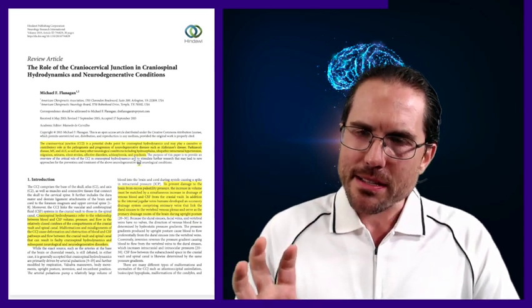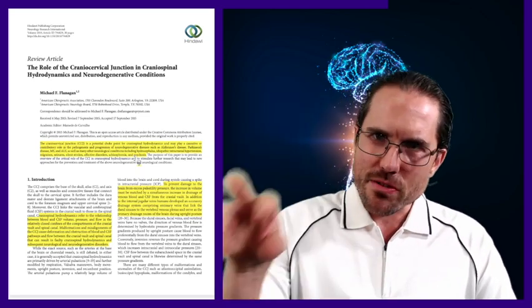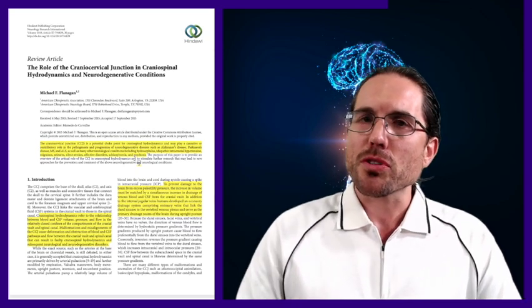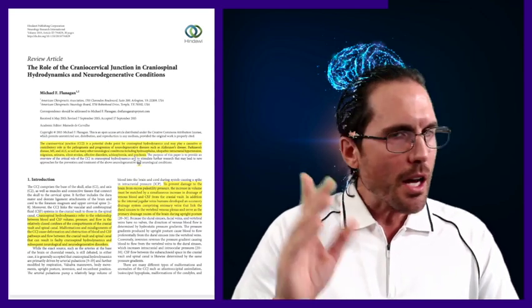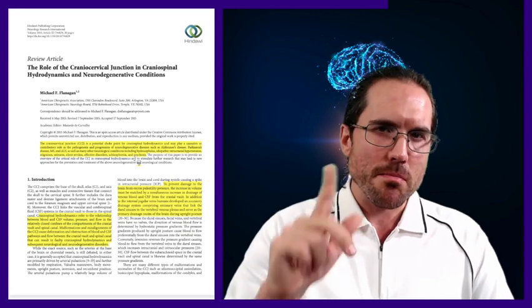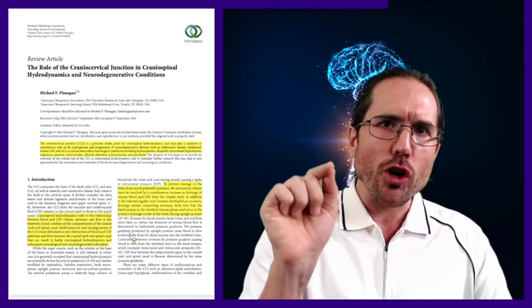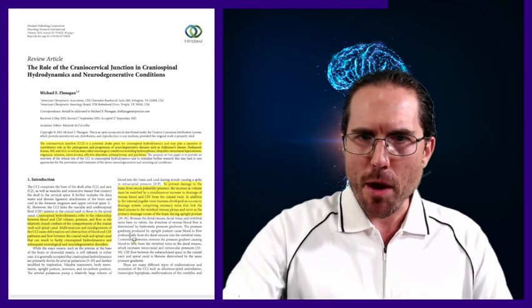Point here being is that all of these different centers of the brain are ultimately going to be influenced by the same thing. And so, not a guarantee that this is what causes it, but we're going to walk you through to show you how all of these things can have a common underlying denominator and effect.